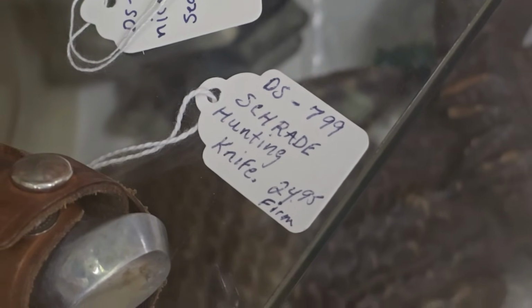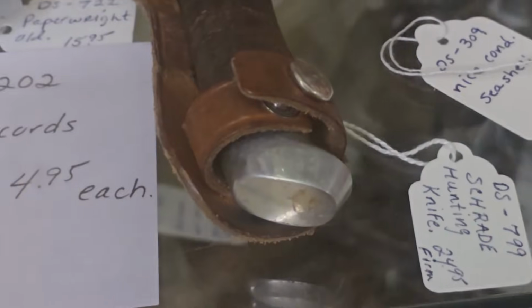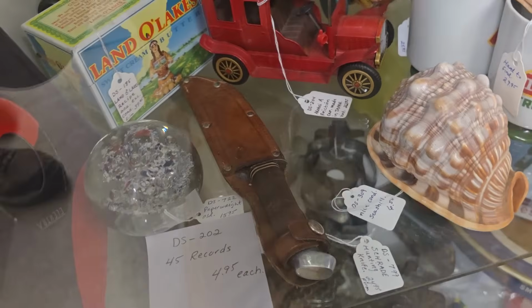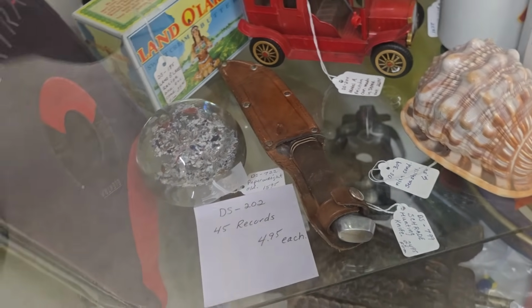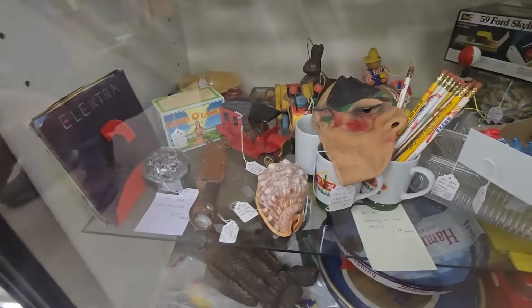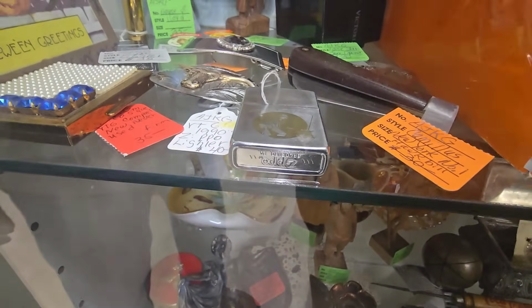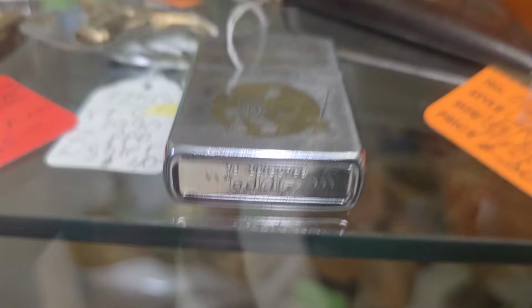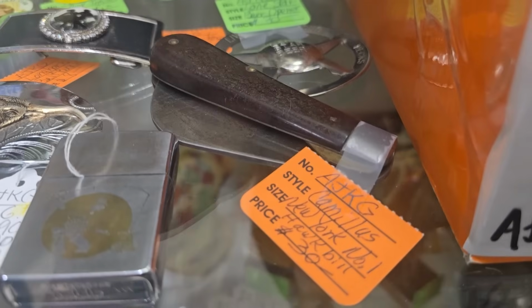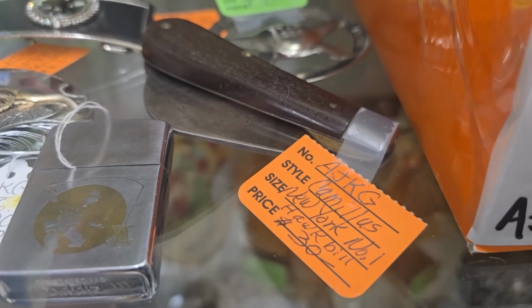Schrade hunting knife. DS799. What's a DS? Oh, I think DS is the dealer. So we're looking at the Zippo here. What did we say? 69, 70, right? Look what's right next to it. Ooh, $30. Wow.